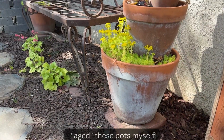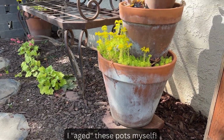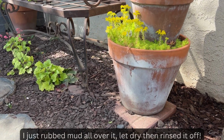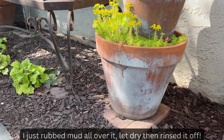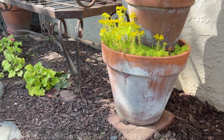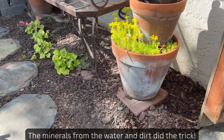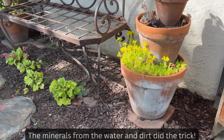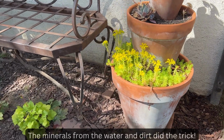Don't you just love the way these terracotta pots are aged? Let me tell you how I did this. I just got a handful of mud and I rubbed it all along the side. I let it dry overnight. Then the next day I rinsed it off. I guess the minerals from the water or the dirt really made this happen. I'm not sure how, but that's just how I've always done it.